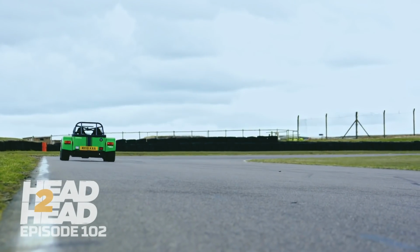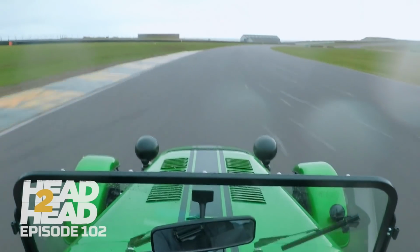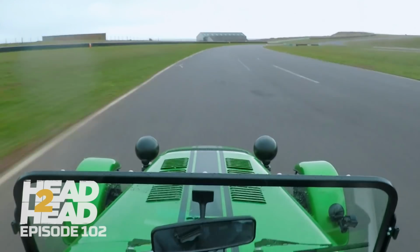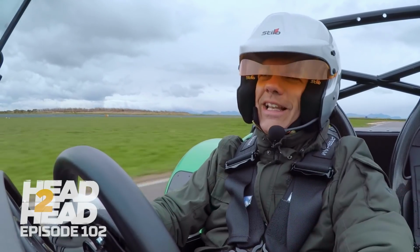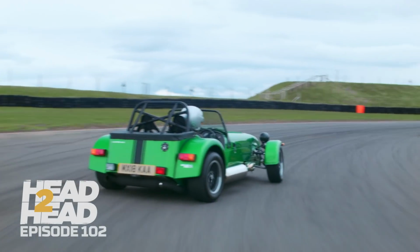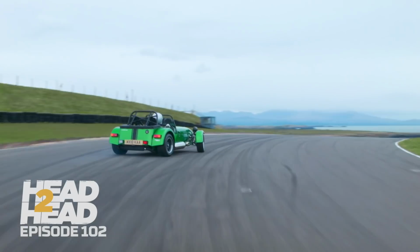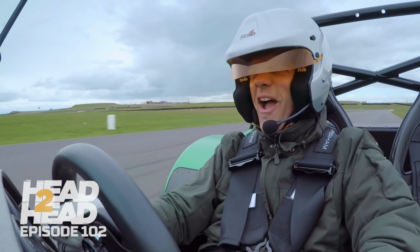Lower powered cars are, I hate to use the word, almost purer. I've driven a lot of 7s and they're a bit like a drug. You start off wanting a little bit, but sooner or later you want the big boy. And this is the big boy. So good, listen to it.